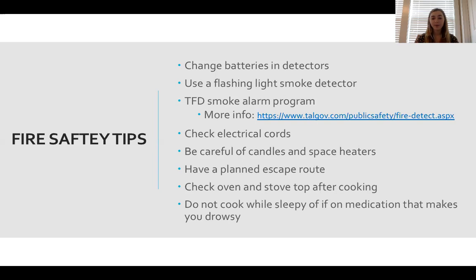Next is you want to have a planned escape route. This is just you and the other people in your house coming up with a plan of how you would get out of the house in case of a fire. Your escape route should be something that's easy to get to, easily accessible, quick, and make sure everyone in the house knows of this plan. It's a really good idea to maybe draw it out on a piece of paper and stick it on your fridge so people are aware.